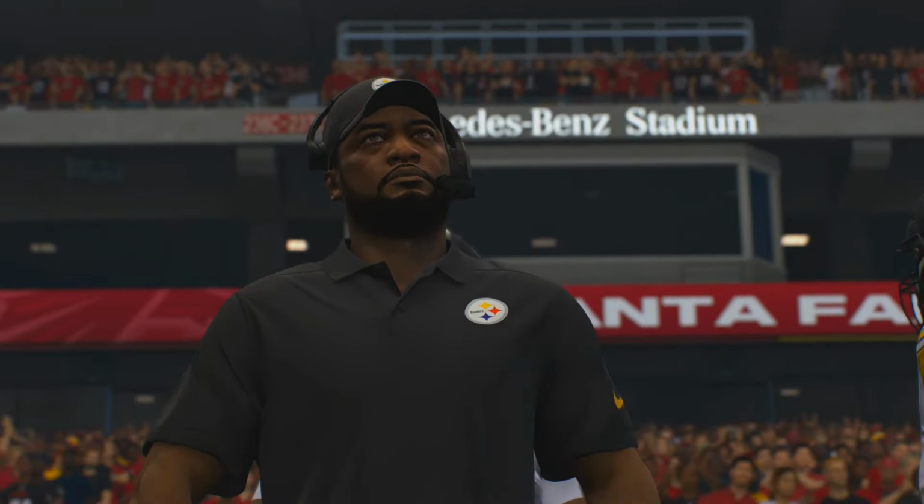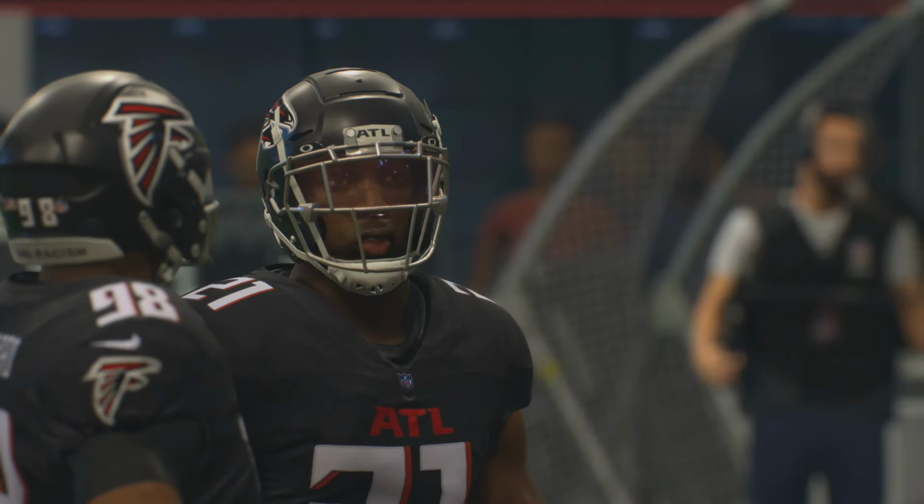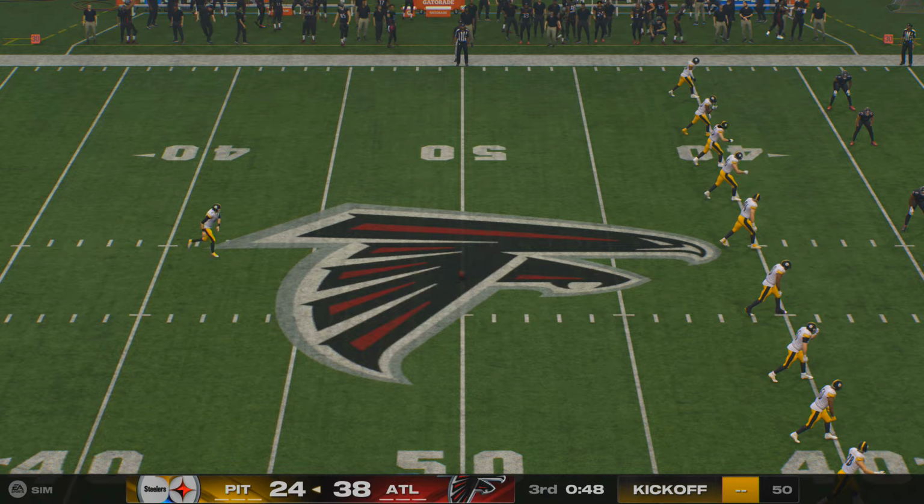Uh-oh, flag comes out here. This is going to be roughing the kicker. When you're going back there on the kick block, you've got to go to the right point. That didn't happen. Ran into the kicker. The penalty flag had to come out.